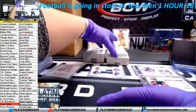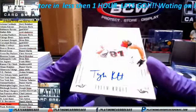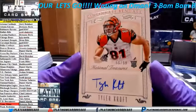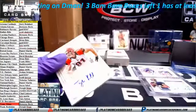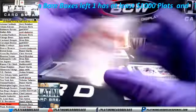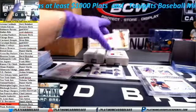So we got three 1-on-1s, and I see, I mean, three stick cards. I see a 1-on-1 coming again. Tyler Kroft out of 99, rookie auto for the Bengals. Nah, sorry, Charles Johnson. Still a laundry tag, it's a 1-on-1.